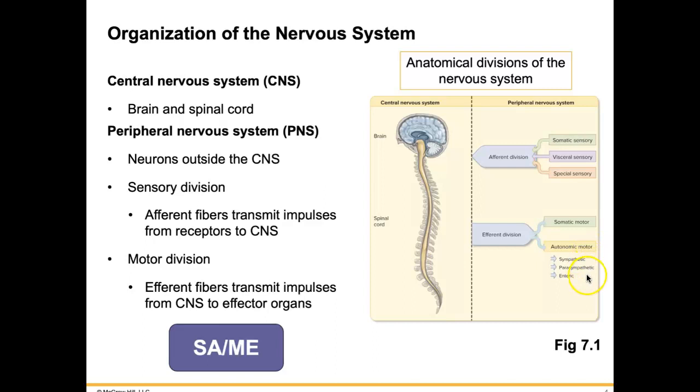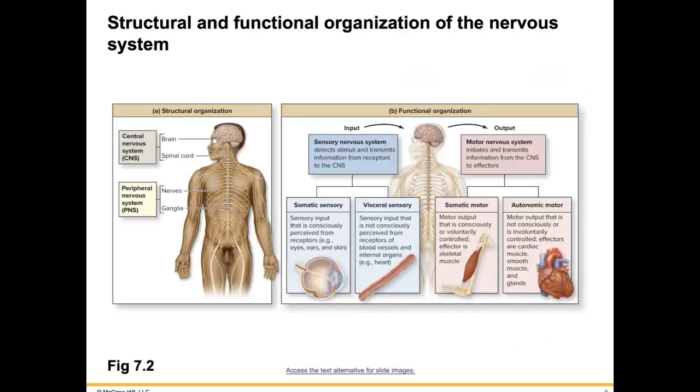So note that we do have this under a specific type of nervous system that controls that. So within our autonomic nervous system, we would have our sympathetic nervous system, parasympathetic nervous system, and our enteric nervous system. We'll elaborate on sympathetic and parasympathetic soon, but our enteric, let me just mention now, is kind of a brain of its own for our gut. It's going to help control our process of digestion. And here's another figure in your book showing you first the structural organization of our central nervous system, the brain and spinal cord, and as we said, everything else belongs to our peripheral nervous system.